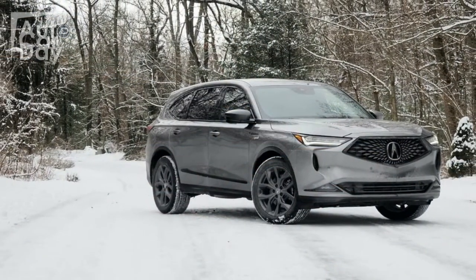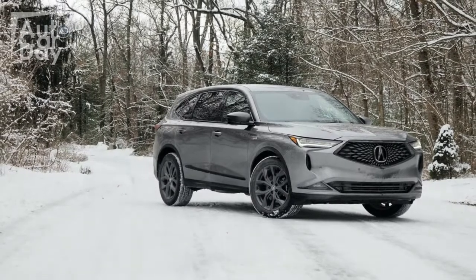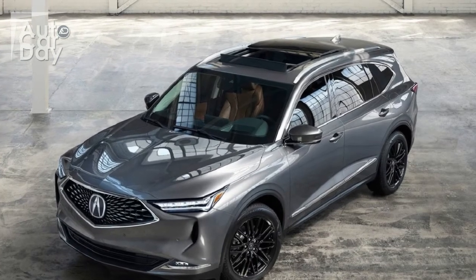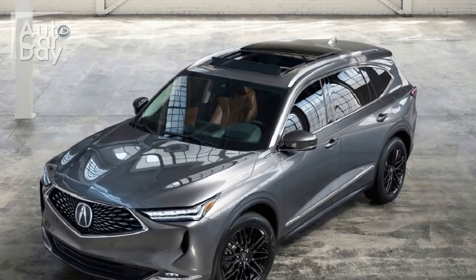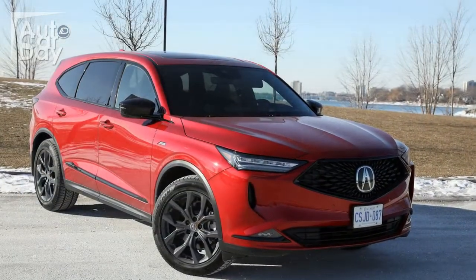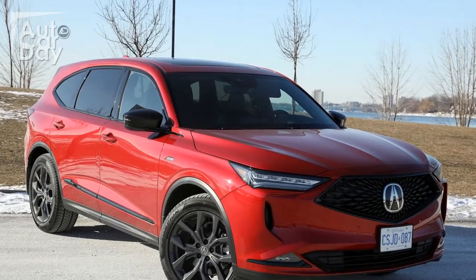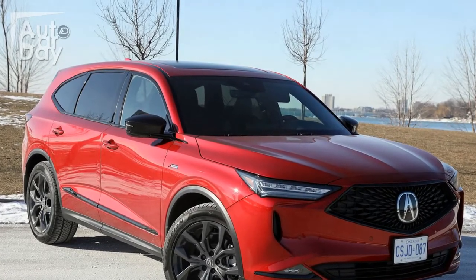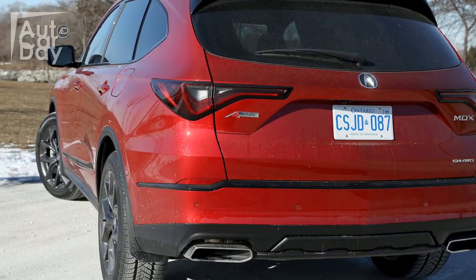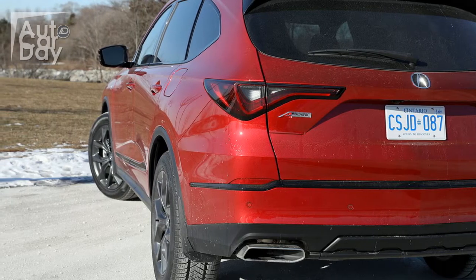The second row feels a bit tighter, though not offensively so. But the MDX's 38.1 inches of headroom and 38.5 inches of legroom are on the lower end for the class. Access to the third row is relatively easy at least, even with the second row bench in place. A one-touch button folds the seat forward, opening up a narrow entryway for access to the rearmost row. And once there, the third row offers a modest 36.2 inches of headroom and 29.1 inches of legroom, decent, if not slightly below average figures for the class.